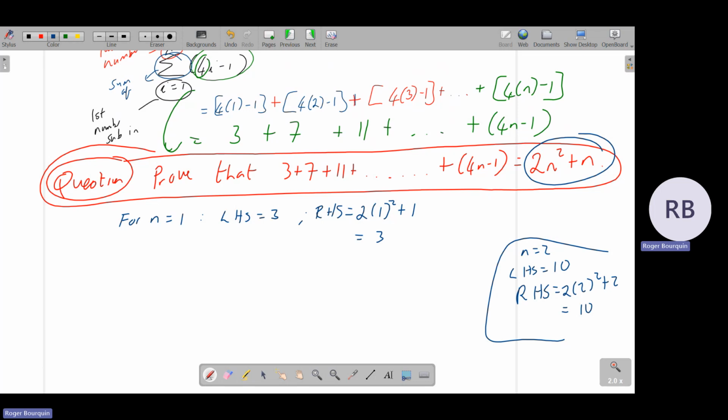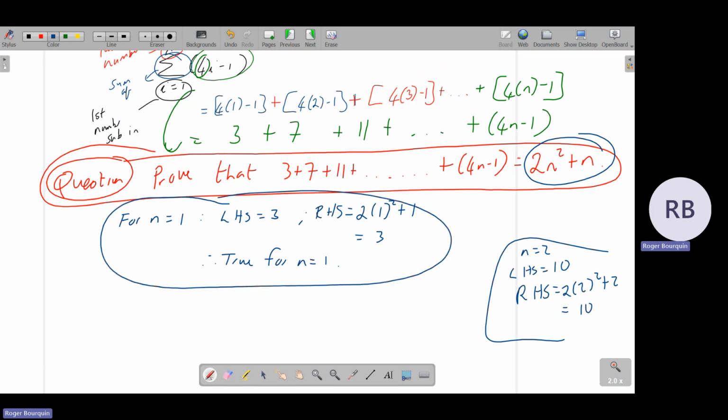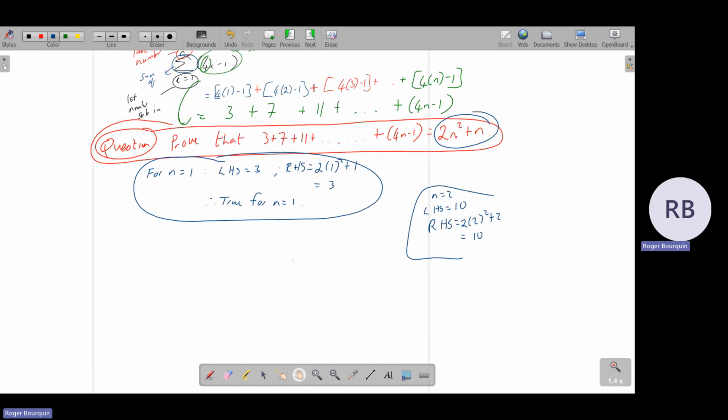So n is equal to 1. Okay, so what do I say now? Therefore, true for n is equal to what? First of all, I finished that. We didn't do it that way. No, we did finish it off with therefore true for n is equal to 1. We should have said therefore true for n is equal to 1. Okay. Right.